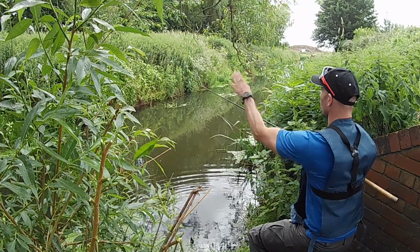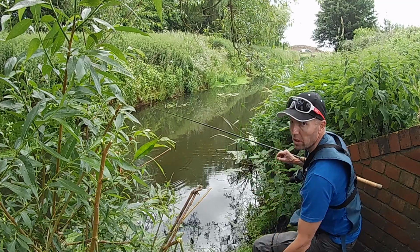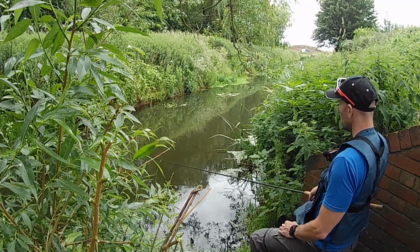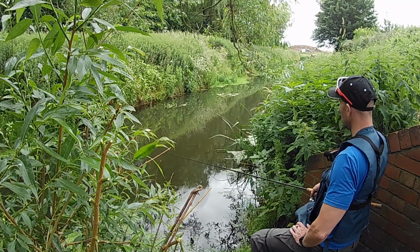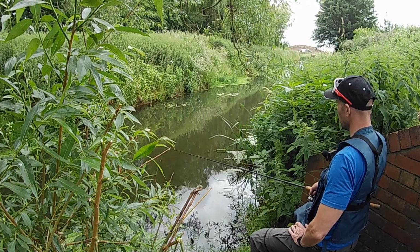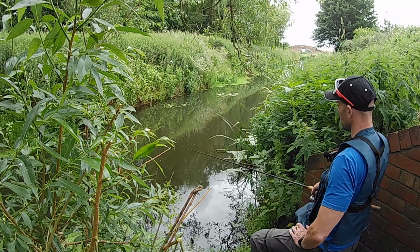It just goes to show it's well worth a move when you stop catching on a little river like this. Such a pretty little river. Shame not more of it's fishable. So much weed in areas of this river. Quite inaccessible in places.